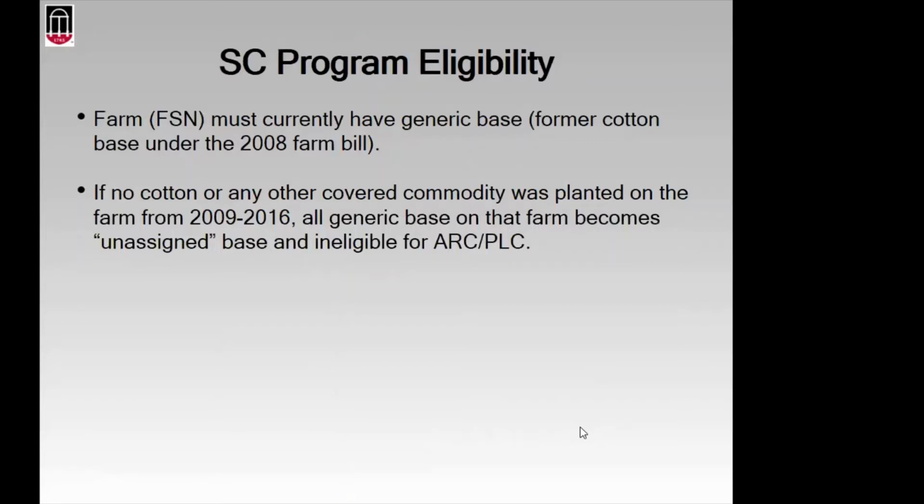All right, eligibility. Again, the farm has to have generic base on it. This was old cotton base under the 08 Farm Bill, okay? What's now called generic base.